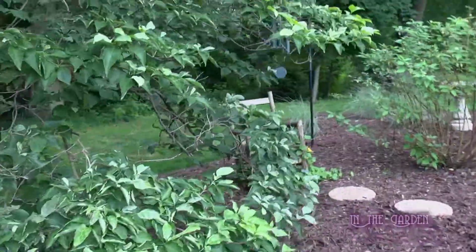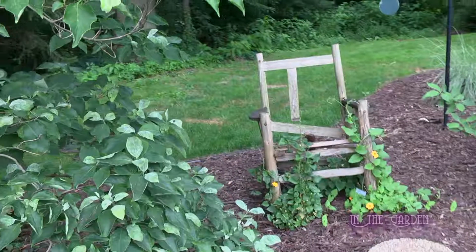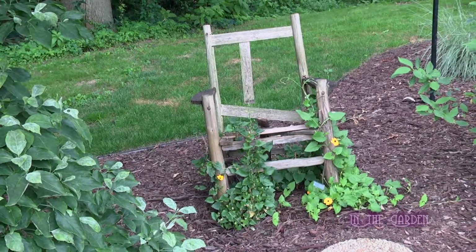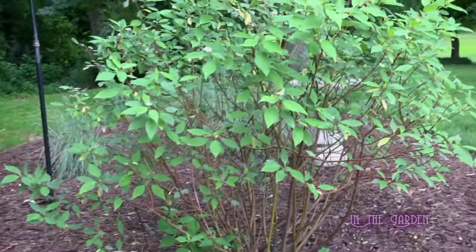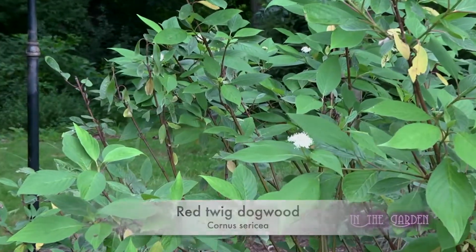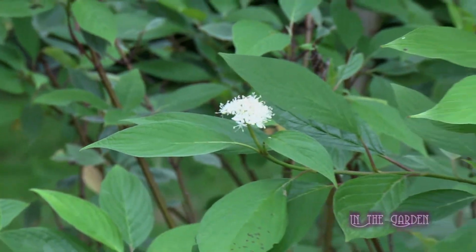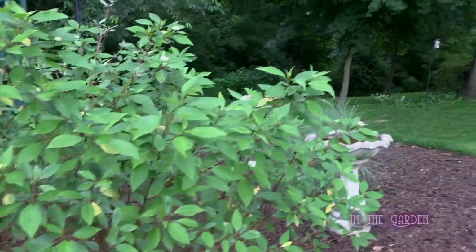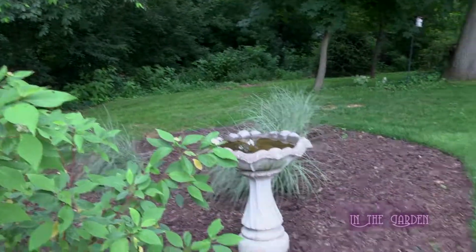And a chair not to sit in. That one came from a garage sale years ago, and it was sitting in the back behind the shed. I said, let's just pull it out and make it look like that's where it should have been for a long time. And then this is a red twig dogwood, and that's blooming. It was a transplant out of my daughter's yard just this year, so we've been watering it, and it didn't take long for it to adjust. We also have the grasses in the back that came from a friend. And we love to watch the robins come along and take baths in the bird bath.